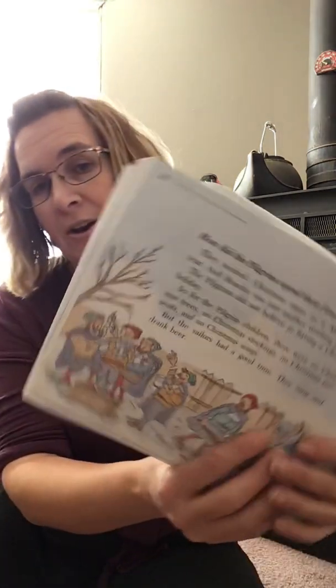How did the Pilgrims spend their first Christmas? They worked. Christmas came on a Monday that year, and Monday was just another working day. The Pilgrims did not believe in having a Christmas holiday, so for the Pilgrim children, there were no Christmas trees, no Christmas stockings, no Christmas presents, and no Christmas songs. But the sailors had a good time. They sang and drank beer.